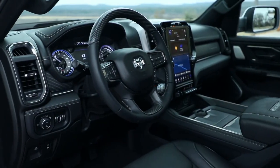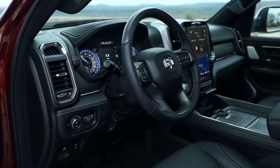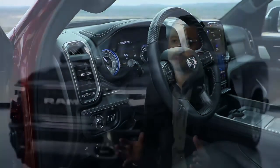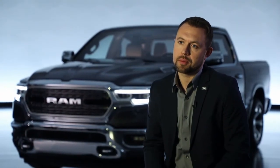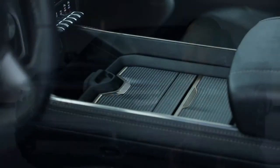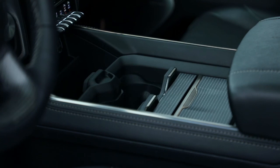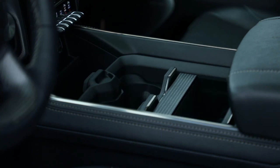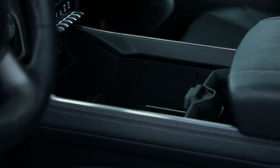Storage, it's one of the keys of this pickup truck. At the end of the day, the truck can look really beautiful on the outside and the inside, but it's still got to function as a pickup truck. So storage is definitely paramount. In the front of the compartment, we did a great job at creating this center console. It's one of the best features of the pickup truck. For me, there's a lot of flexibility with that. The customers can basically use it how they see fit to their needs.